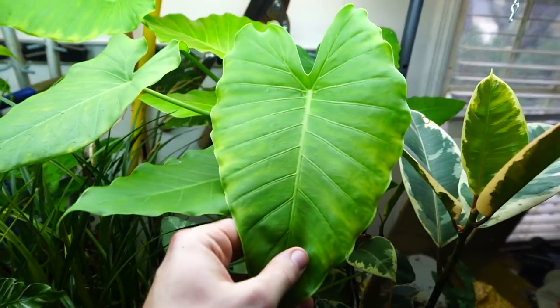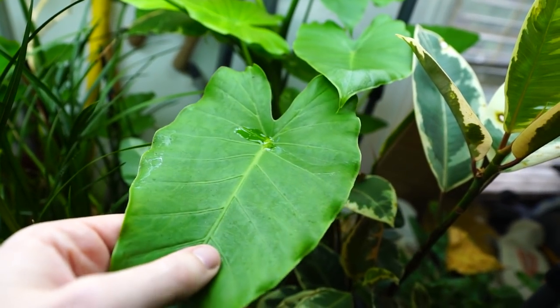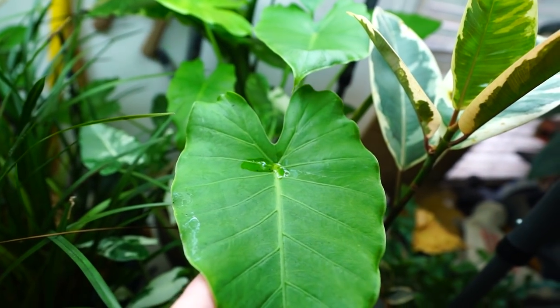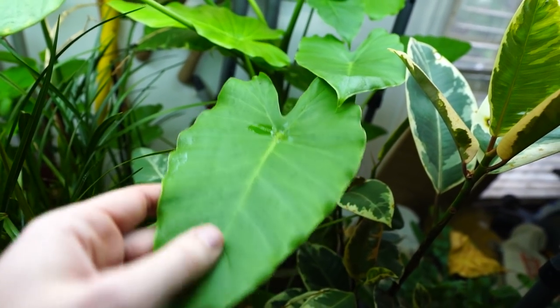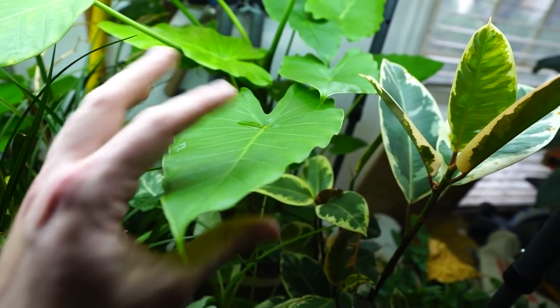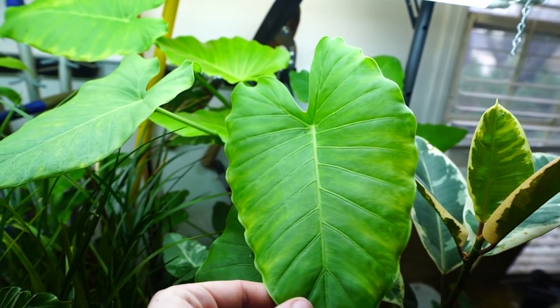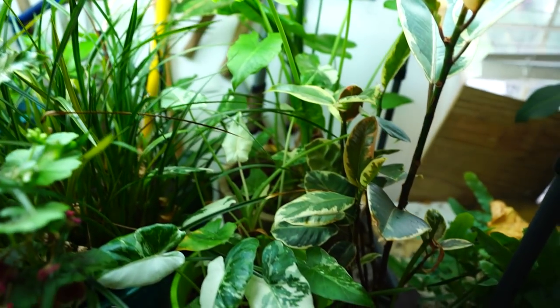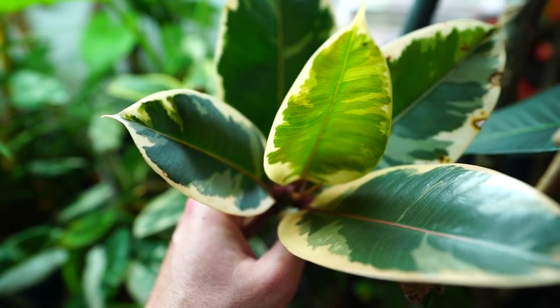I think this could use a repot too, though, because look. Needs some nitrogen, and truth be told, this one's been in the same container since I did the video on these, which I think was 3 or 4 years ago. So that's why those leaves look like that. That's bad. I was a bad plant dad. Then Elastica here. This is the Tineke, I believe, also getting a repot.